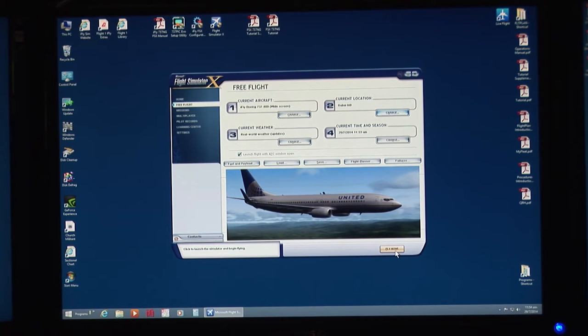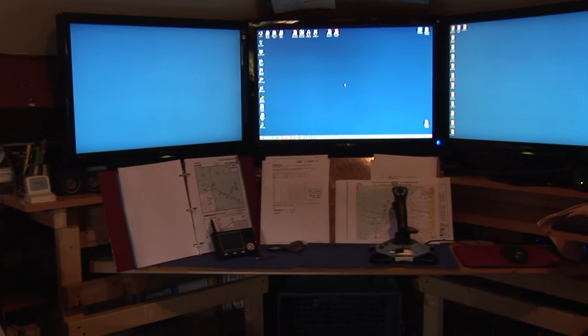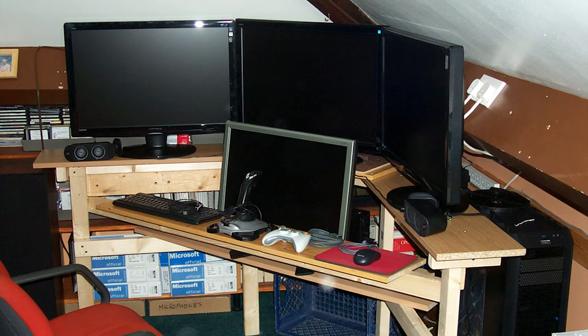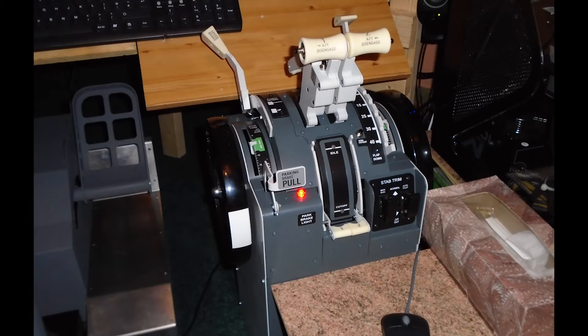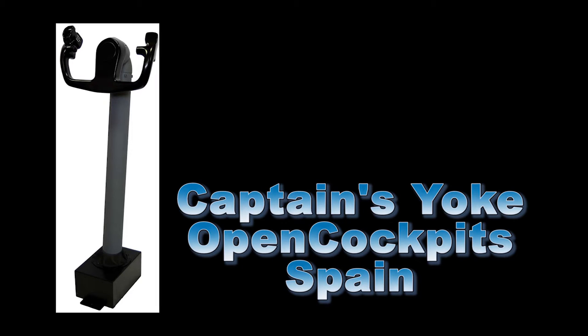But the simulator bug bit deeper, and soon I was building a multiple monitor system to produce a more realistic experience. It went from a single monitor to a 3 and then 4 screen unit in a very short time. It wasn't long before I decided that clicking a mouse on a screen object to get switches to click and knobs to turn wasn't real enough. So the next step was to purchase some external hardware. First came a throttle quadrant from Flight Simulator Center in Italy. About the same time, I purchased a Captain's 737 yoke with some steel pedals from Open Cockpits in Spain.